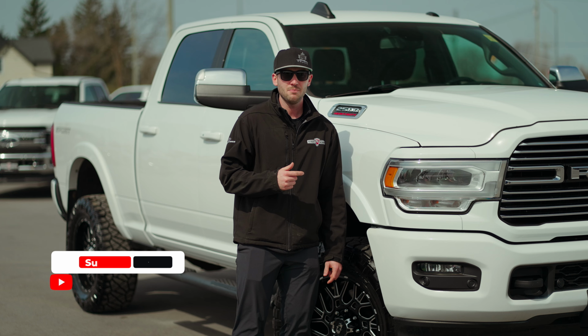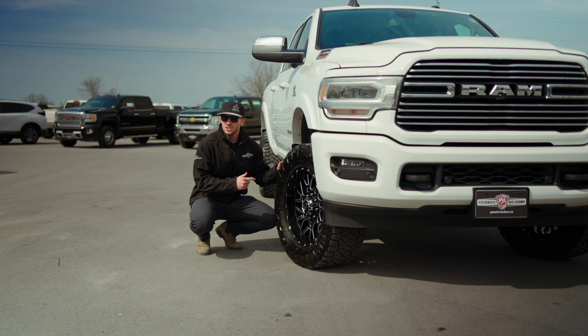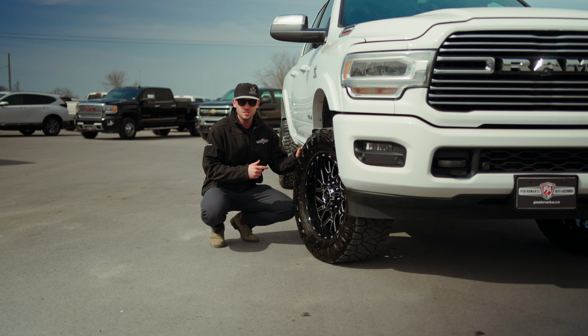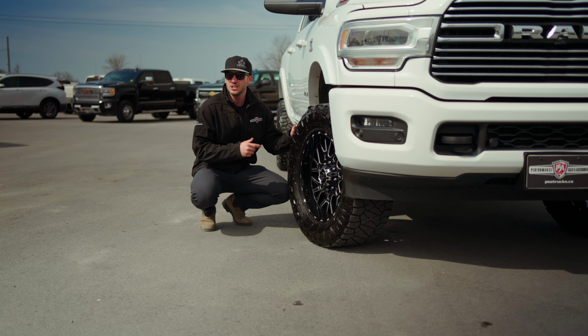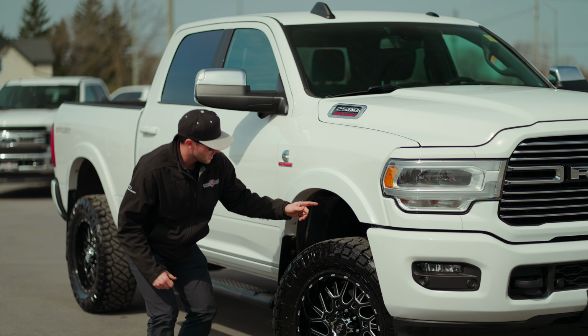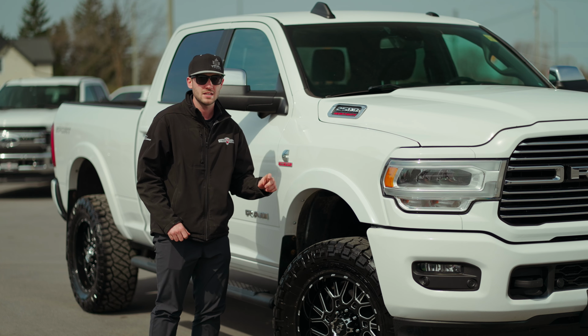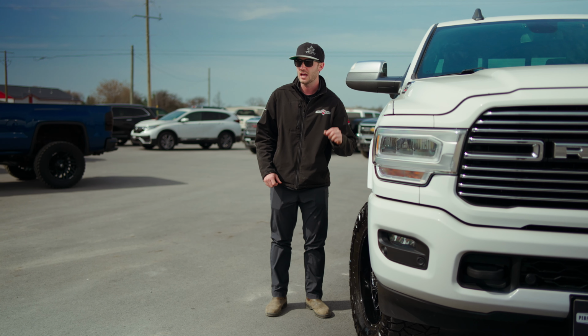Here's the build setup on this 2019 Laramie Cummins. 35-inch Nitro Ridge Grappler tires wrapped around the all-new Vision Brawl wheel in a black and milled finish. This has a 2-inch Rough Country leveling kit. It gets you the spacer up front and rear and new shocks.